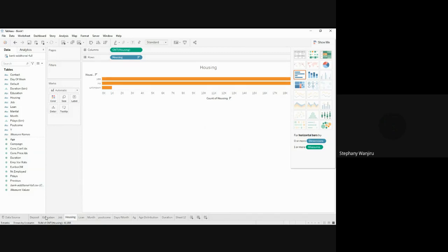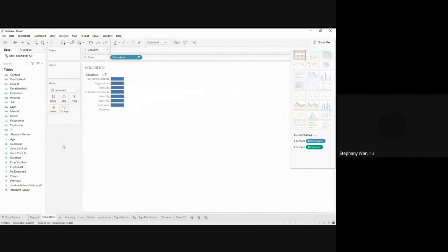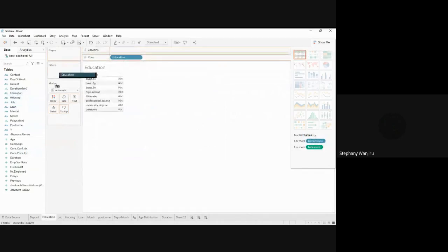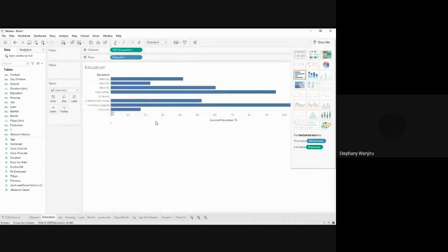So like for education, let me just remove this. It's basically drag and drop. So the rows will be education, and for this, you can just click on this drop down and choose the measure that you want. For mine, I want to see how the education is distributed. Just click count. And also you can see on the side there's this visualizations.